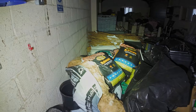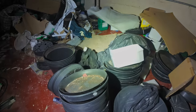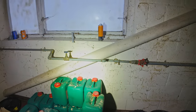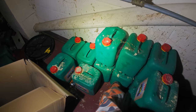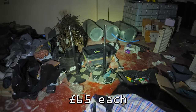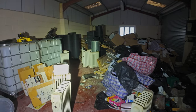Because I think we saw the bags of stuff, didn't we? So we have been in this room, but I haven't explored it. Look, grow room stuff, fans for the grow room, liquids for the grow room. Are they full? They are full. As I am told, they're worth about £100 each. So I just kicked £1,000 there. Oh my God.